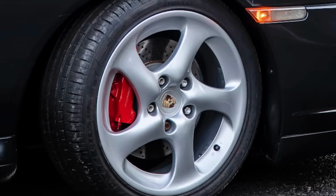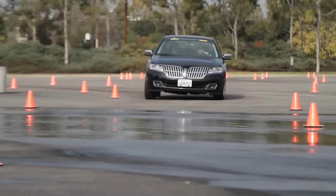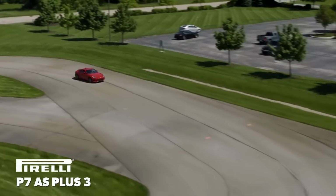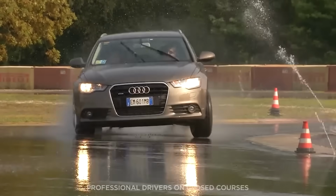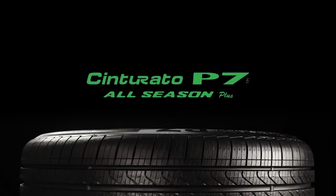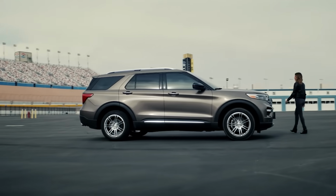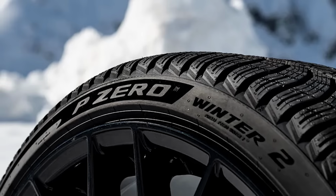One thing that really stood out to me was how quiet these tyres were. I could barely hear them on the highway, even at high speeds. That level of silence makes long road trips much more enjoyable. For drivers who prioritize fuel efficiency and a quiet, smooth ride, the Pirelli P7 AS Plus 3 is a fantastic option. But if you're experiencing harsh winters, you might want to go with something more suited for snow and ice.